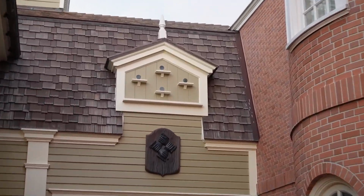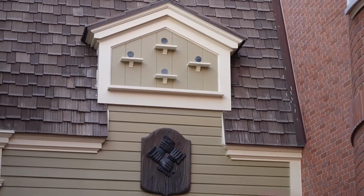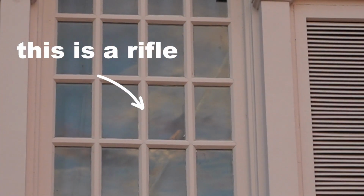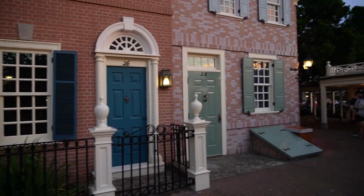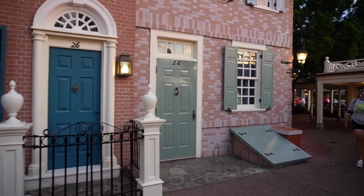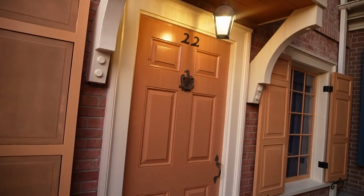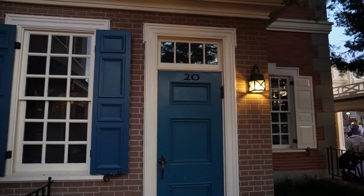Benjamin Franklin had that on his house. And all the other high-end guys, they all had this symbol on their house. The rifle in the window is to tell the people that the man is home from war. The buildings all look different with different house numbers. The numbers are to represent the year. So 1826, 1824, 1820. Each door and building are to show the different building styles and different doors that were around back in the Revolutionary War.